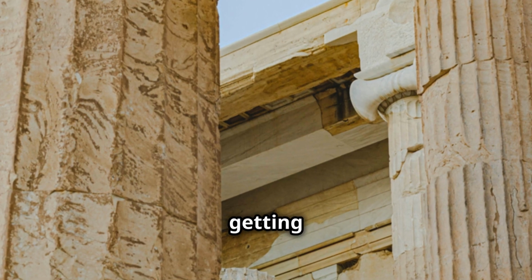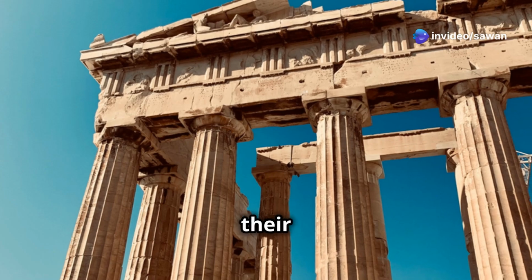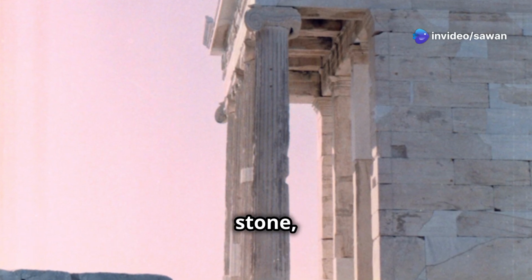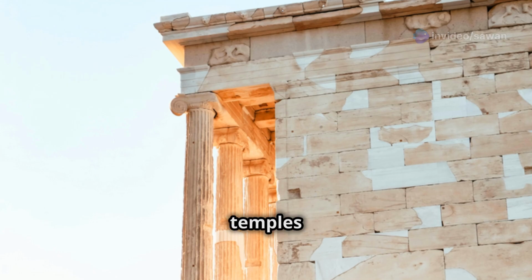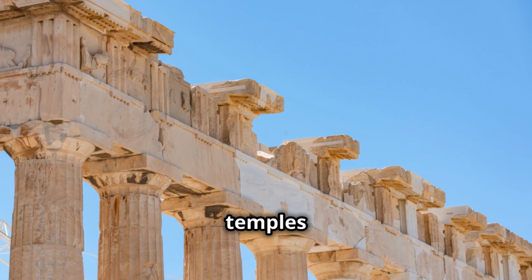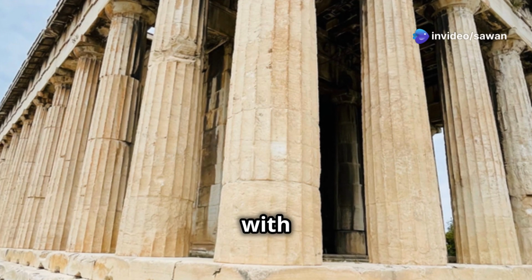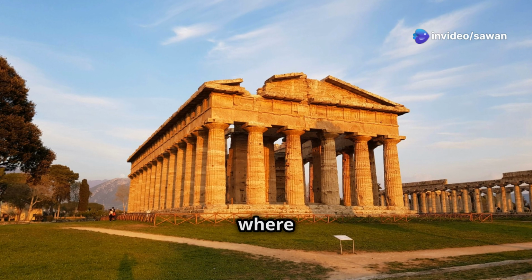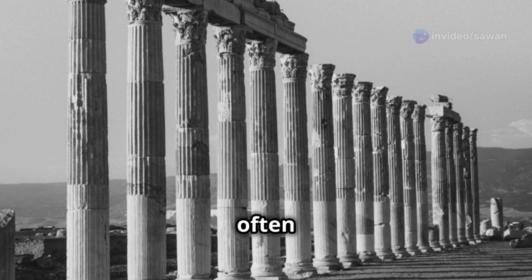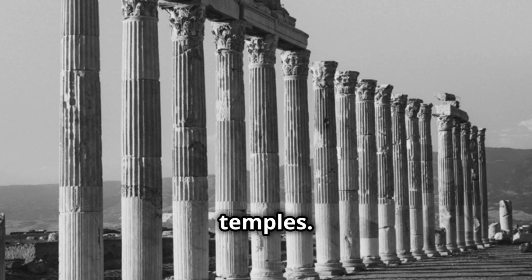The Greeks were getting better at building and they had more resources, so their temples became grander. They started using stone, especially marble, which gave the temples a bright, shining appearance. The design of the temples also evolved. They developed a distinct rectangular shape with a central room called the naos, where the statue of the god or goddess was housed. This room was often surrounded by rows of columns, which is a signature feature of Greek temples.